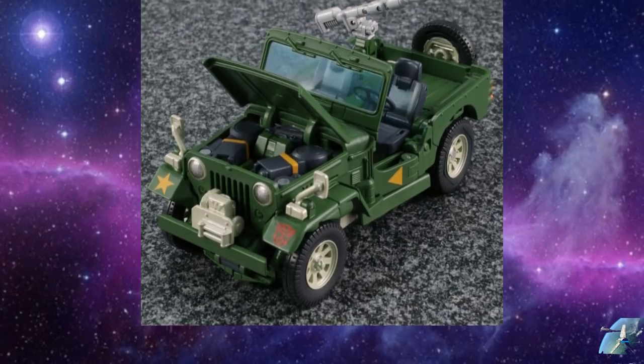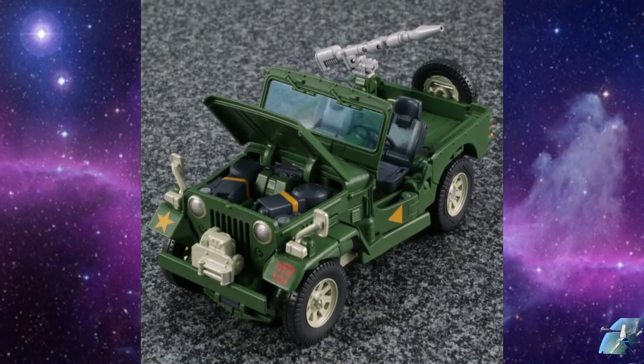I know Transform Elements is doing a Mirage. Takara was able to pull off gimmicks such as an opening hood and all of this stuff that's going on. It's not 100% a perfect figure, because nothing in the world is perfect. But this is as close to a perfect Hound as we're going to get for a long time.